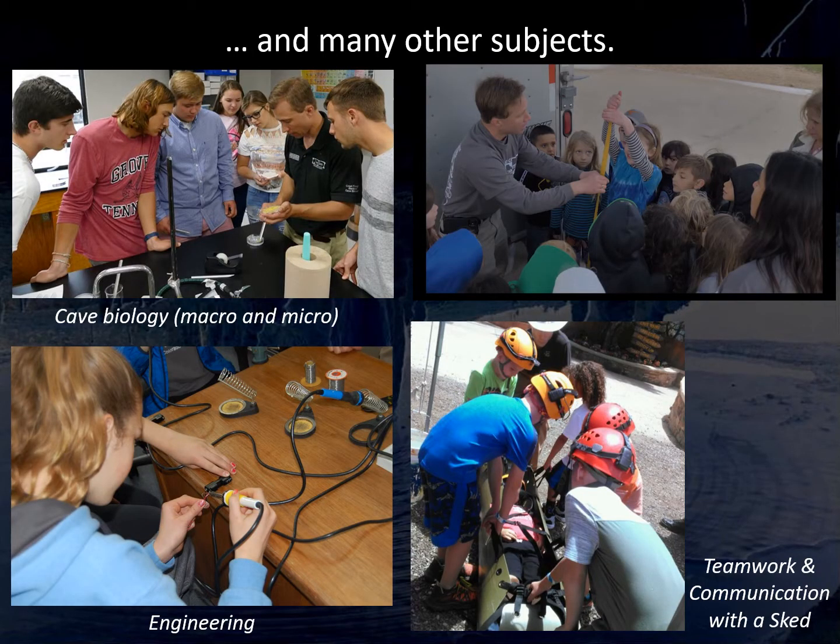We also teach kids about biology. As you can see in the upper left corner of this slide, we teach kids about both macro and microbiology. These are high school students in Oklahoma who are doing experiments with petri dishes and slime mold to learn about cave microbiology. In the lower left corner, you can see a girl who is learning to solder.